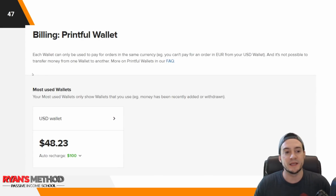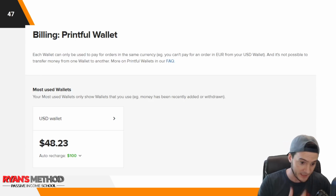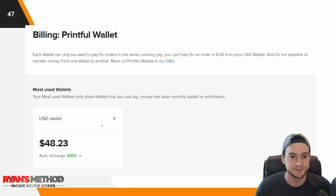So Printful Wallet, and you can set up your USD wallet, the auto recharge you see there. That's where I set it to $100.